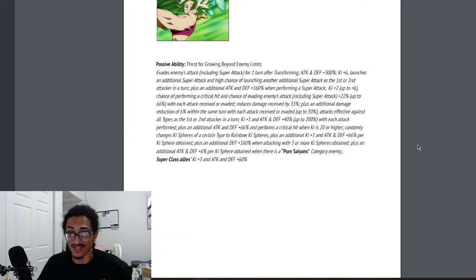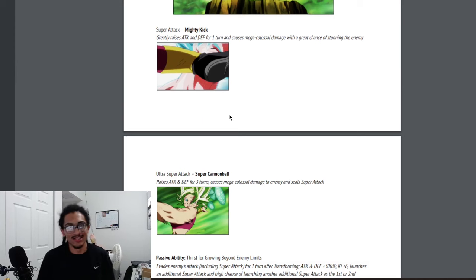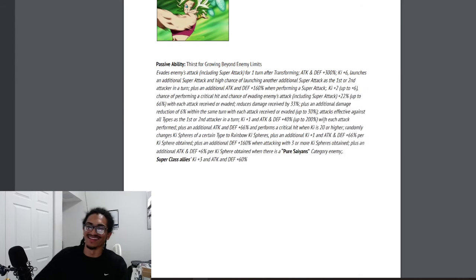And she also gets an additional 160% attack and defense when performing a super attack. Great, considering the fact that she gets an attack and defense buff from her passive in addition to her super attack effects. I mean, guys, class, why is that so good? Because it helps the character tank better, right? And also helps him hit harder, considering that it's an attack and defense buff, as I said. So, proof's in the pudding.